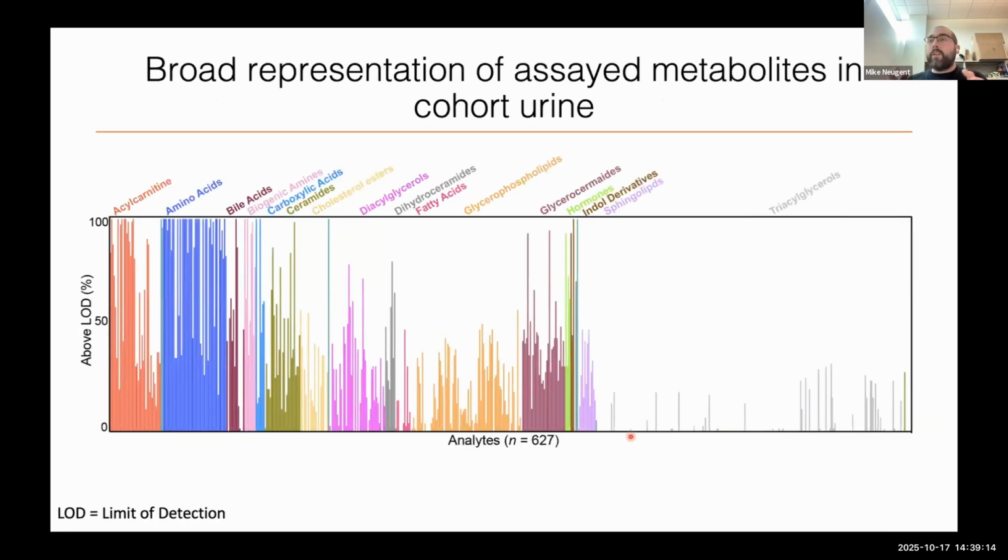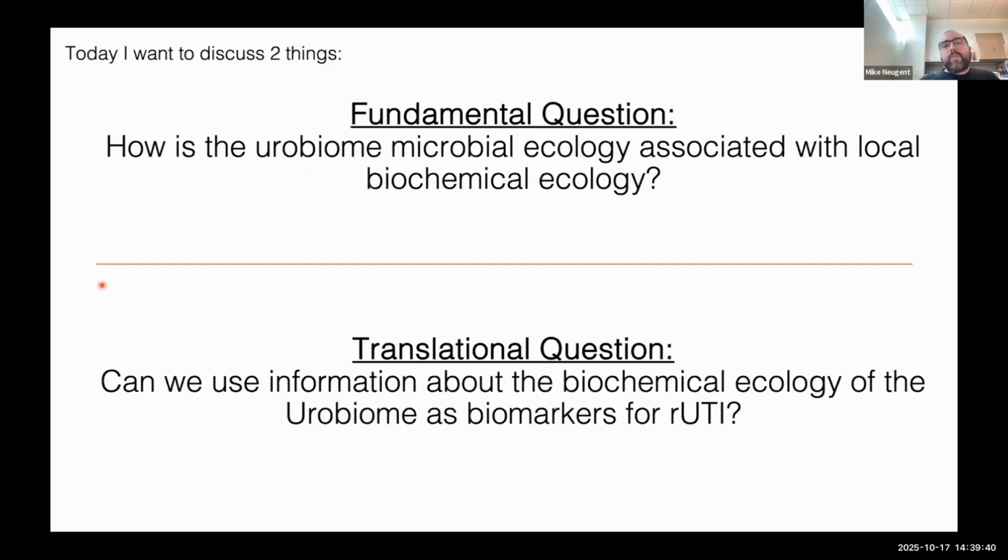And here's just a representation of the coverage of the type of metabolites that we got. These are just in alphabetical order, all the way from acylcarnitines, amino acids, biogenic amines, all the way down to things like triglycerides, which we did not really observe very many of because urine is an aqueous substrate, and these are very nonpolar molecules. But we got relatively good coverage. This is just the percent of the cohort that was above the limit of detection for an individual metabolite.